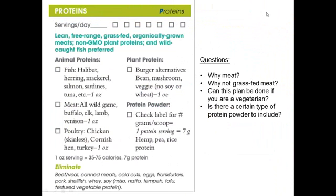The other question that's come up a lot for me is, why are you telling people to avoid scallops, which are in the shellfish group, when scallops are actually one of the cleanest meats you can eat because they don't have any fat.